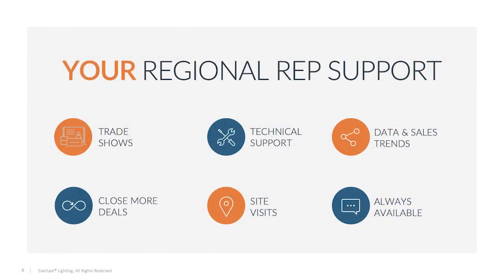From your regional rep support side of the EverLast Lighting line, we obviously will be here for you in terms of trade shows. If you have any additional trade shows that you'd like to recommend to us, we'd certainly like to know about those, and we will let you know as we travel to your area to attend trade shows. If you'd like to join us, you are certainly more than welcome to. From a technical support stance, your regional rep will continue to support you from the technical side. We have a ton of resources available.